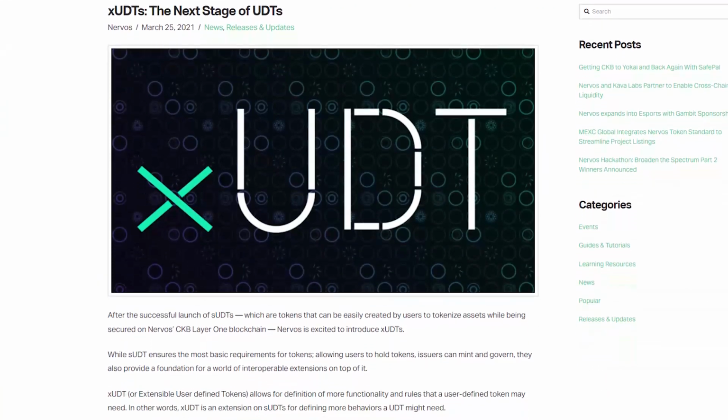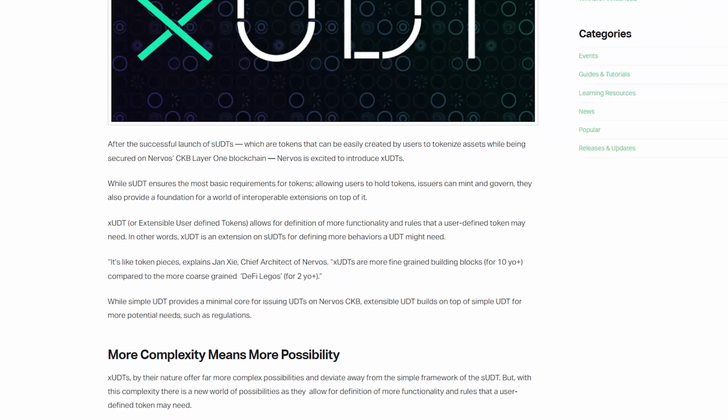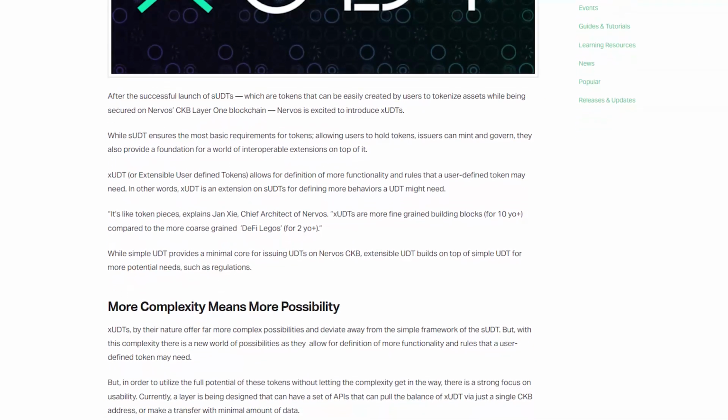Nervos also has an interesting method for user-created assets called xUDT. This stands for Extensible User-Defined Tokens, which allows for more functionality for users who are launching their own token. This can allow developers to build projects to be more user-friendly or more compliant with regulations. Thanks to a new partnership with the MEXC exchange, tokens launched on the Nervos blockchain will be quickly listed on MEXC, and new Nervos projects will also have an opportunity to receive funding from the exchange.